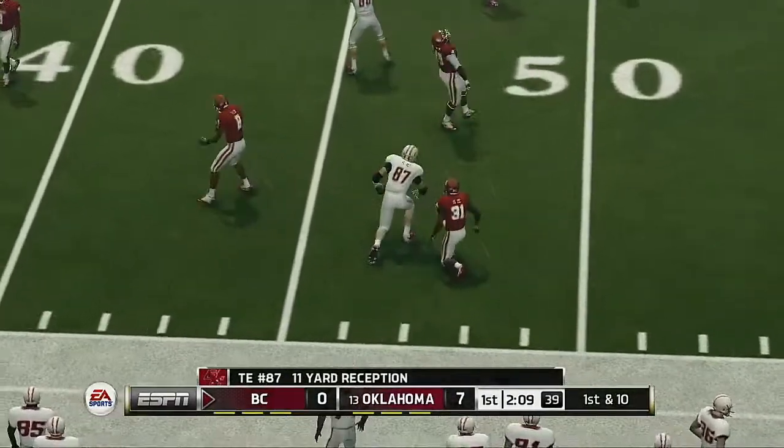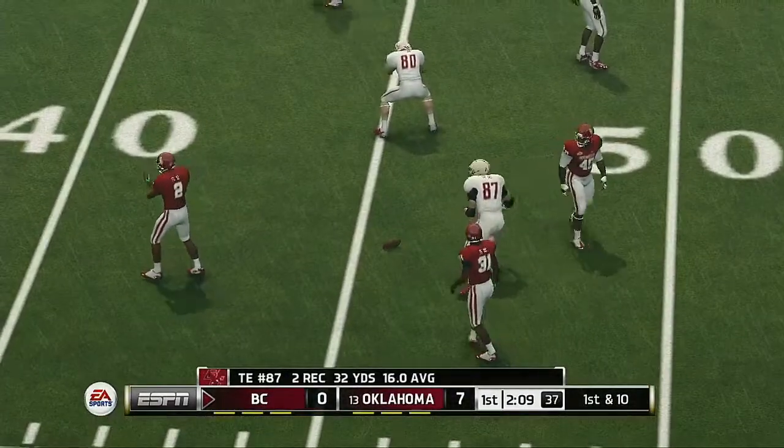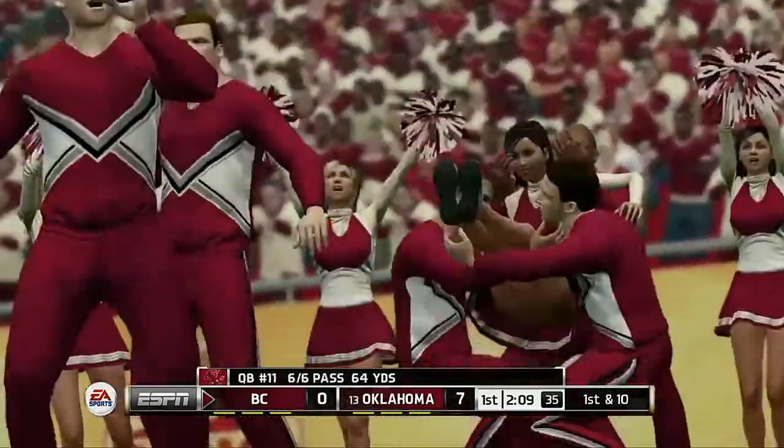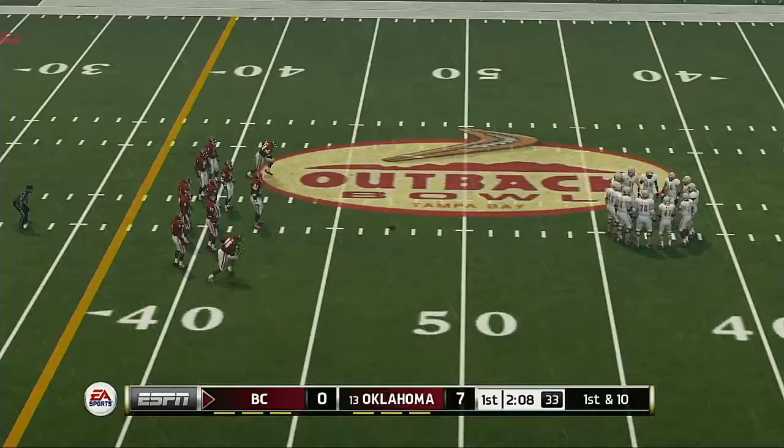Tackle made at about the 47-yard line. Well, the defensive backs completely jumped the run. Only the run was never there. It was just that misstep that allowed the completion.